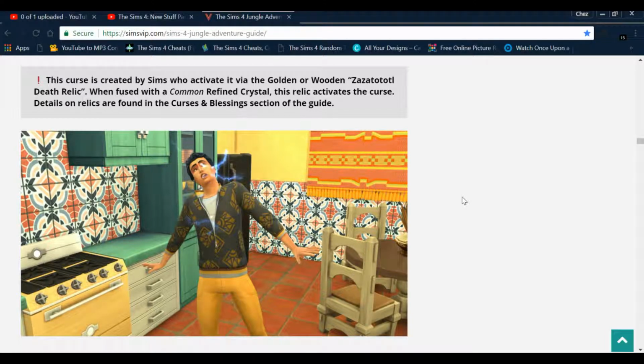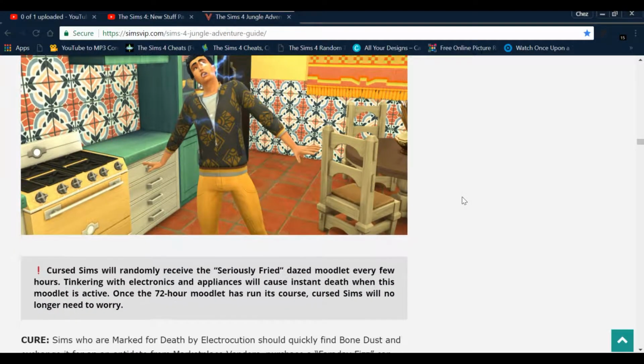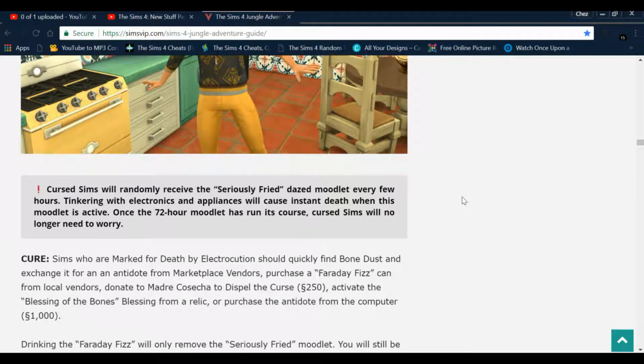Okay. This curse is created by Sims who activate the golden or wooden, again, that word, it's the same relic. When fused with a common refined crystal, this relic activates the curse. Details are down below, like I said last time. This curse will randomly give Sims the seriously fried moodlet every few hours. Tinkering with electronics and appliances will cause instant death when these two moodlets are activated. So this one you just gotta avoid using your handiness skill.